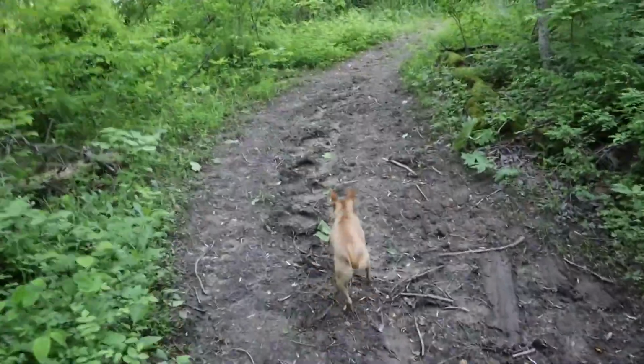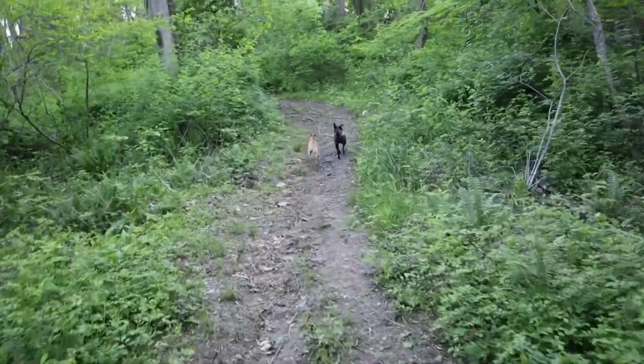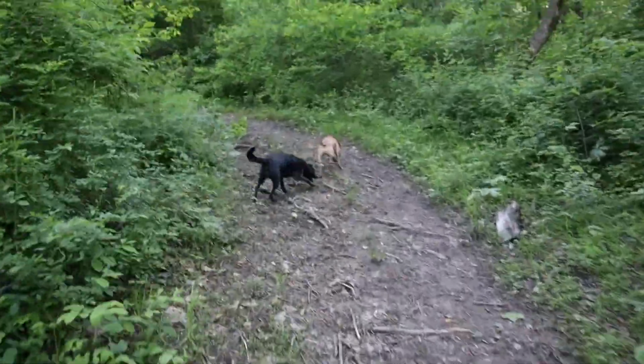This is why I usually start going the other way, because if I'm going the other way, this is all downhill. Today it is going uphill. And my legs are getting a quick burn exercise, boy.